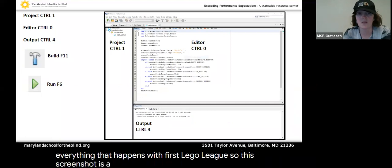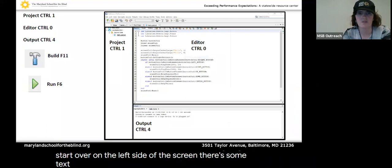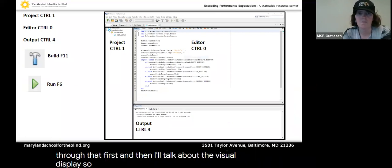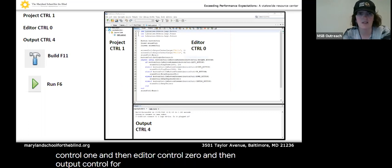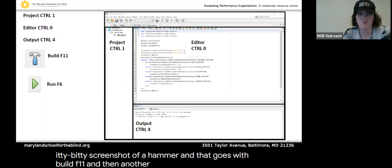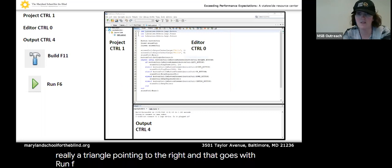So this screenshot is a little more complicated. I'm going to start over on the left side of the screen. There's some text which describes different commands. I'll go through that first, and then I'll talk about the visual display. It starts out with project, and then it says Control-1, and then editor, Control-0, and then output, Control-4. And then in the next case, I took a little itty bitty screenshot of a hammer, and that goes with build, F11. And then another little screenshot, which is really a triangle pointing to the right, and that goes with run, F6.